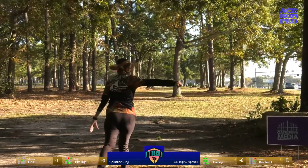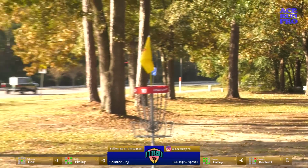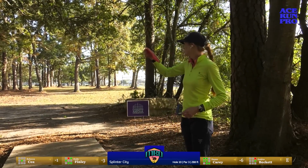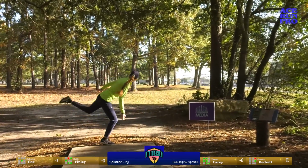Deanne Carey up first, choosing the left gap for the slight turnover shot. She's not getting any sort of finish, but she'll be in bounds with a long look at it. Yeah, it looks like she stayed in bounds. No graphic popped up, so she should be okay.